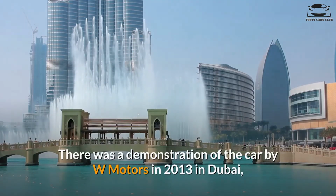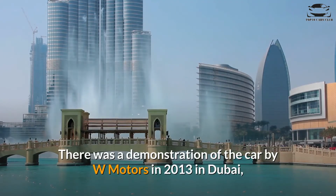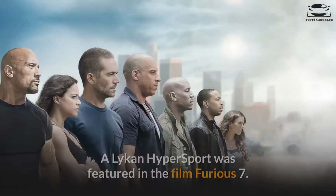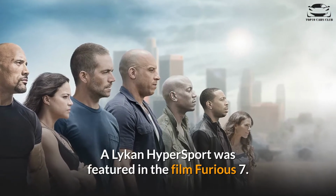There was a demonstration of the car by W Motors in 2013 in Dubai, in which they claimed to have recorded the car's performance. A Lykan Hypersport was featured in the film Furious 7.